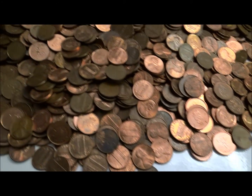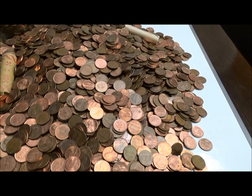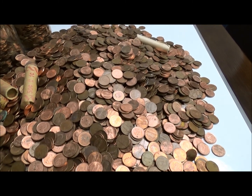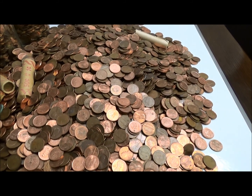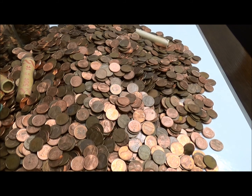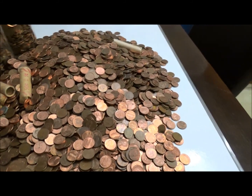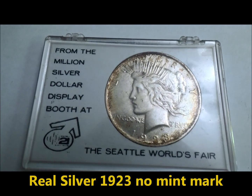What I'm going to end up doing here is separate the American coins and all the copper coins from the zinc. I'm going to cash the zinc coins in at the coin store. And whatever copper I'm keeping, I'm going to add to the final total to get the full total. For the prize, I got this really awesome coin I'm going to give to whoever gets the closest.